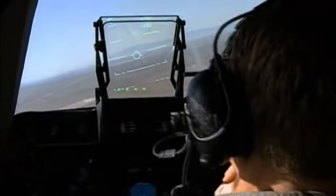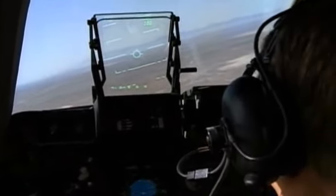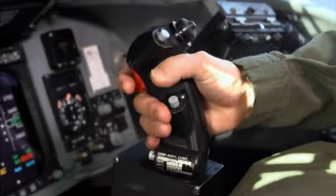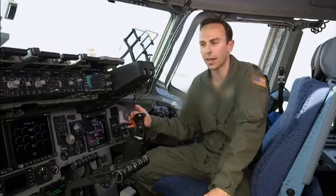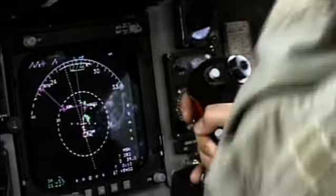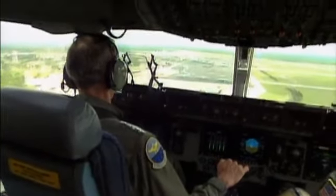The HUD gives the C-17 eyes like a fighter. It has the technology to steer like one, too. The C-17 is the only heavy airlift aircraft in the Air Force that has a stick. It allows us to fly the C-17 with precision. It allows us to control our turns as well as any spot landings that we need to perform.